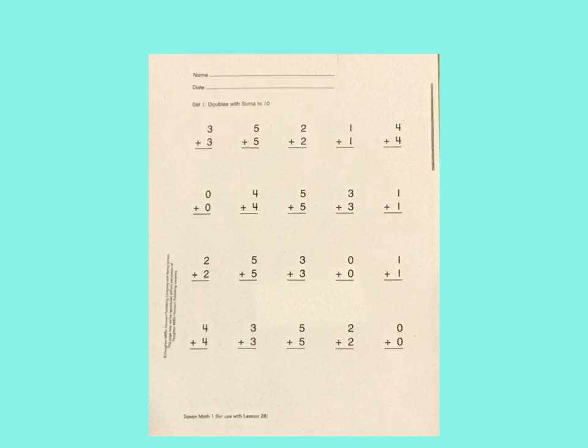Hey guys, if you could pull out one of the worksheets that looks like this, there should be 5, one for each day. It doesn't really matter what order you do them in, but if you could just have your child work on one each day, that would be great. And what we're doing with them in class is timing the kids. We're trying to make sure that they can get these done in a certain amount of time.